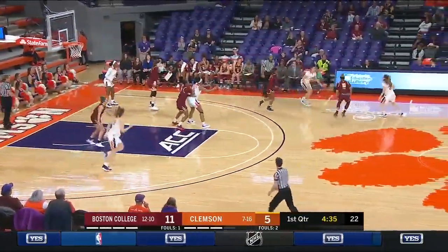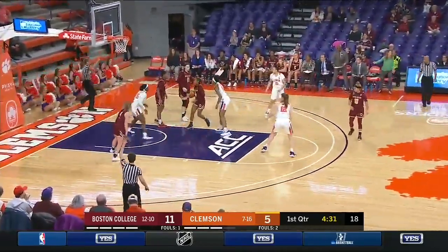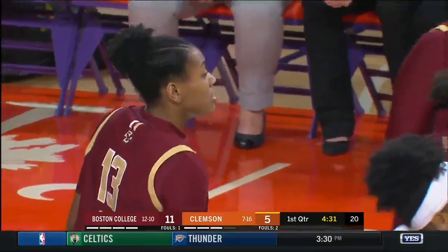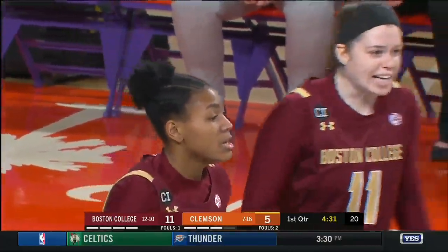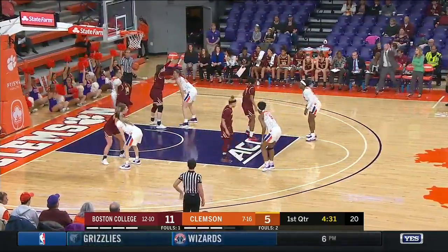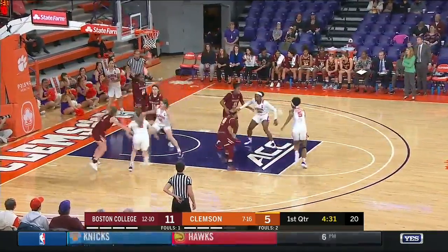Has been on quite a run over the past few games. She's had over 13 points a contest. Ball was kicked inside, but boy, in her past 3 games, she's been over 20 points, and over the past 5, 16 points a game. And if she can continue that pace, it'll make this Boston College team even more dangerous.